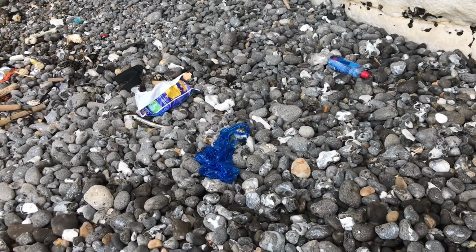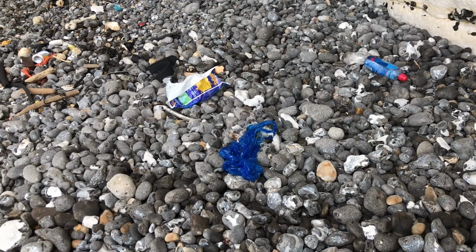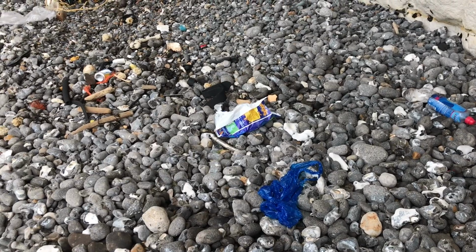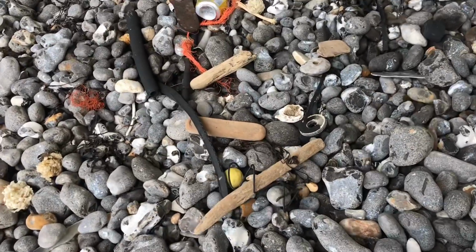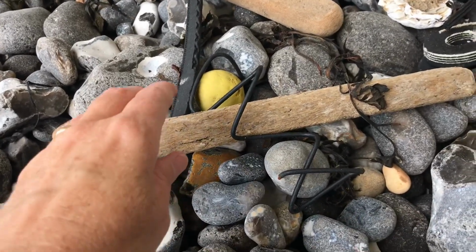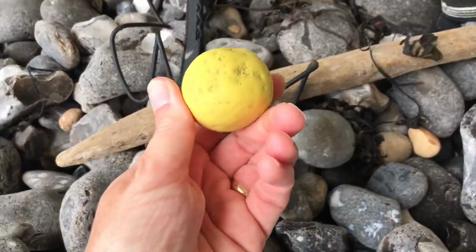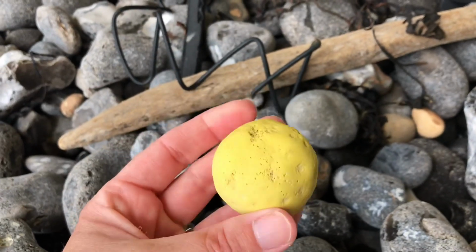And this is the sort of thing that we take home and dispose of it appropriately, because it's not good for the beach and it's not good for the wildlife, and it's just, yeah, a real worry. But you can also see amongst all this litter, I've got some nice pieces of driftwood. I'm not sure what that yellow thing is. Really not sure what that is.